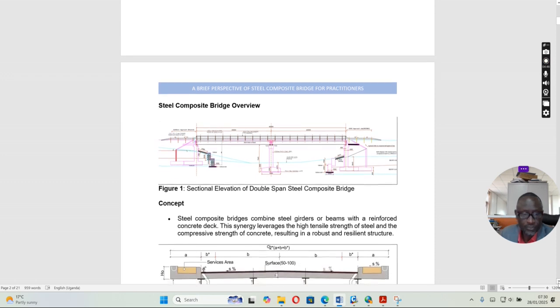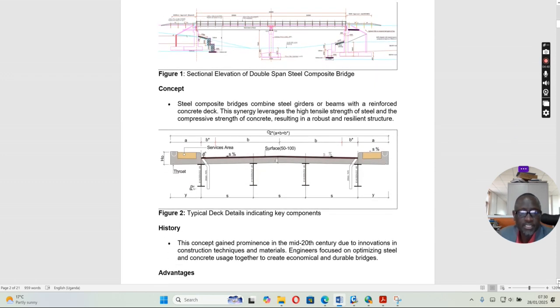A bit of concept: steel composite bridges combine steel girders or beams. We either call them steel beams or girders, and if you read deeper, you will know the difference. But that's synonymous with a reinforced concrete deck. This synergy leverages the high tensile strength of steel and the compressive strength of concrete, resulting in a robust and resilient structure.